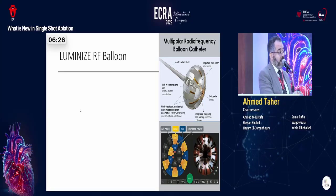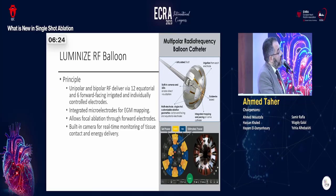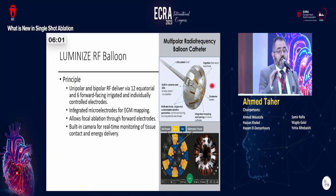It is a balloon. It is radio frequency energy delivered over an electrode, and it has a very peculiar arrangement compared to the Heliostar. First, you have 12 equatorial electrodes and 6 forward-facing electrodes. You can apply unipolar or bipolar, and you have integrated microelectrodes for mapping. So you don't have a dedicated mapping catheter like a Thalasso and the Heliostar.